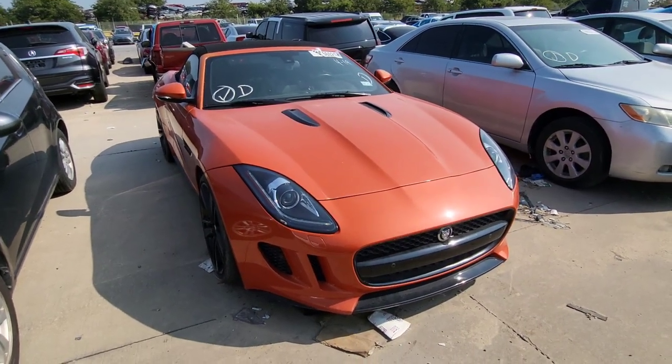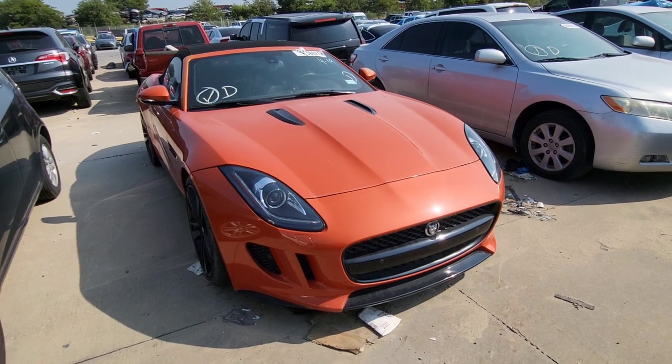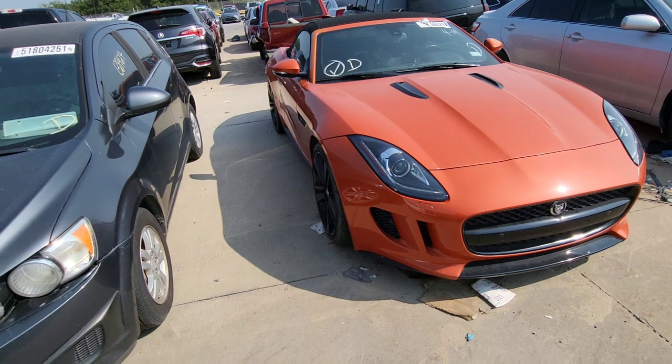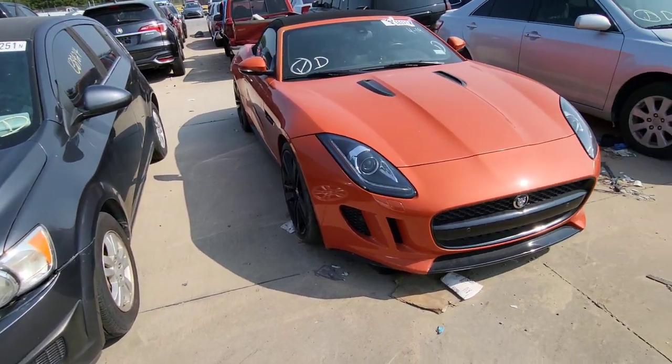I like it, man. I think it's pretty clean. But what do you guys think about this one? I mean, I'm Irish. I probably shouldn't say this. I'm going to piss off some people. Orange is not my favorite color.